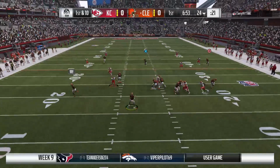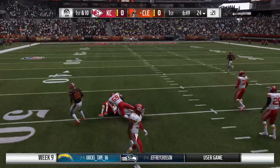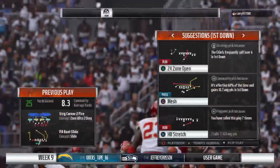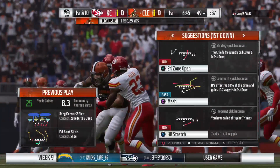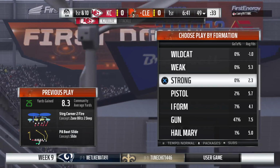Play fake here on first down. Oh, he's got a man wide open, complete. And he takes this one just shy of midfield all the way to the 49. A really nice gain of 25 yards.